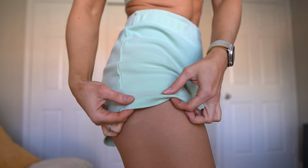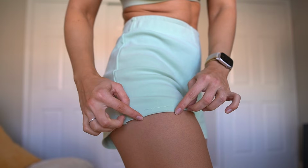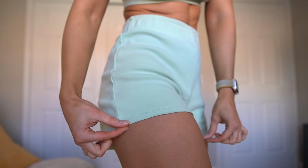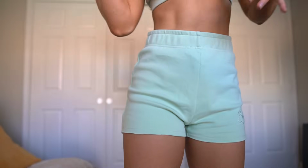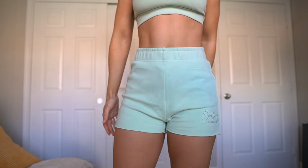These do have, it's not really a raw cut edge because there is a seam there, but it is not a folded over seam at the bottom, so it is kind of raw cut. Honestly, it just makes it not super bulky, and I'm not seeing any signs of fraying, so I'm okay with that. The overall fit, I would say, is semi-relaxed.